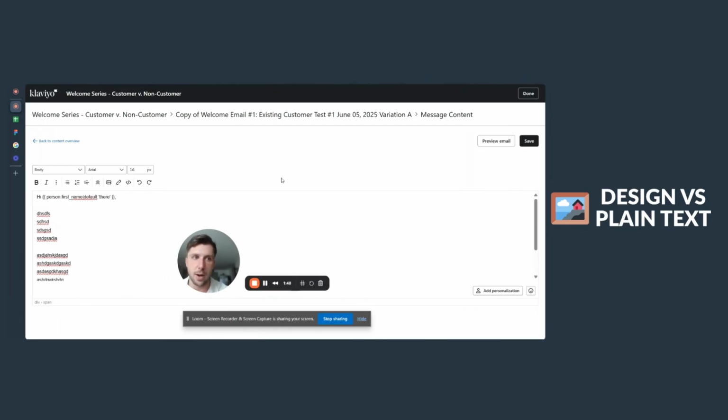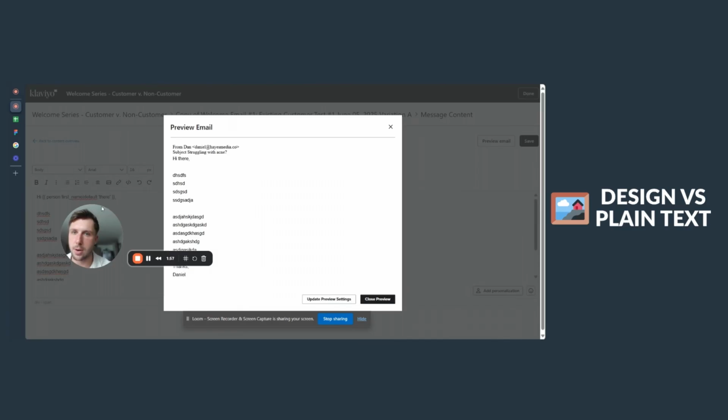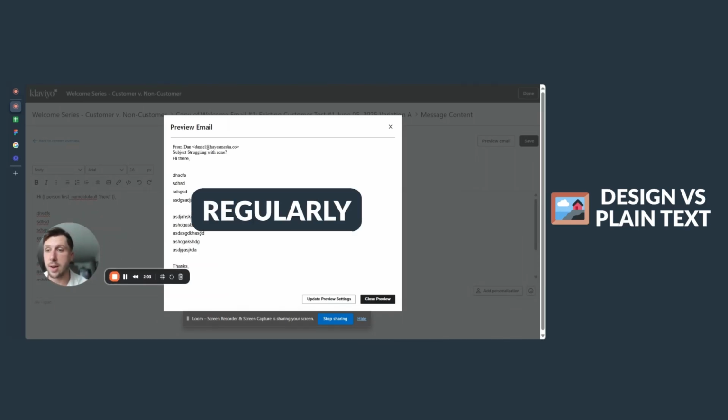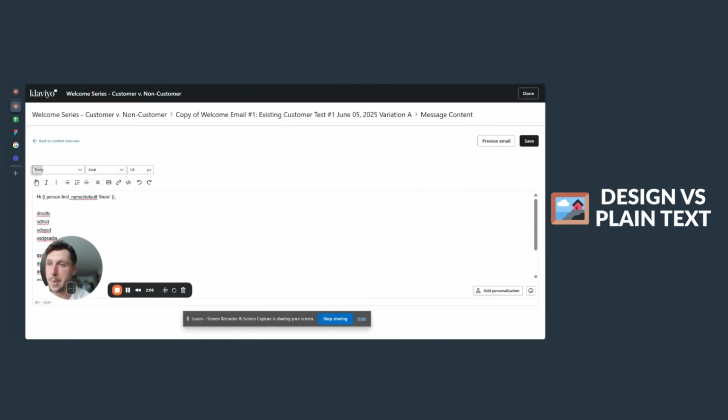So there we go. Obviously, it would look like you've actually written some copy, but you can get the idea of the formatting here and what it looks like, and then preview, show directly in Klaviyo, and you can sort of see what it looks like, right? Again, test this via your designed emails and do this regularly, because you'll be surprised how big of an impact plain text emails have.